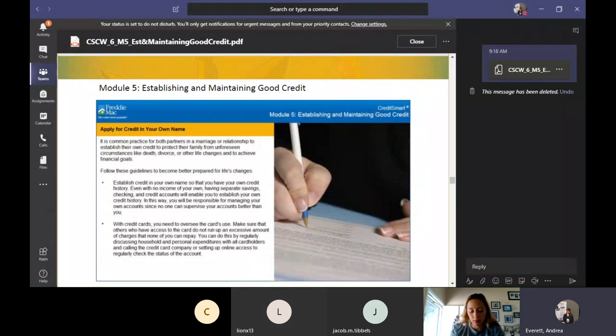When you guys get a little bit older, when you start applying for some credit, you want to establish credit in your own name so that you have your own credit history. And even with no income, having separate savings, checking, and credit accounts will enable you to establish your own credit history. Okay, so it's good. The ones that already have a checking account, a savings account, you're already establishing your credit history.